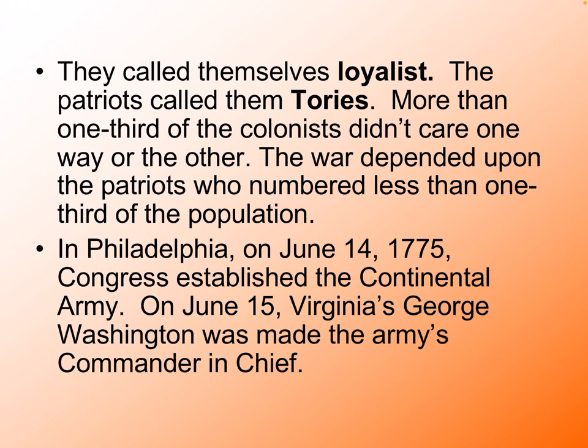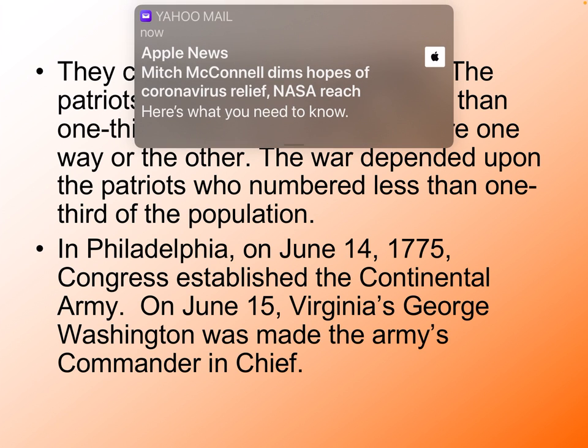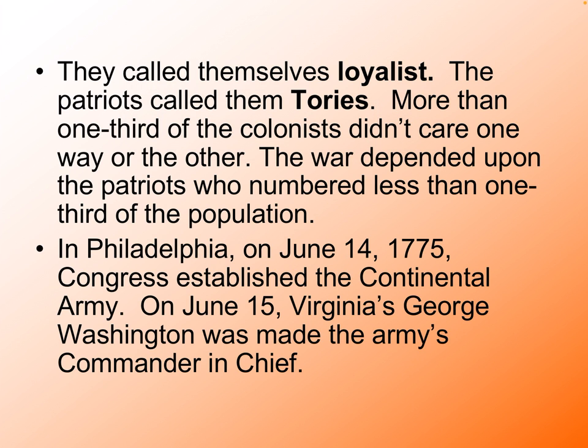More than a third of the colonists didn't really care either way. I mean, think of the election right now. You probably have a third of the people who are really supporting Donald Trump, and a third who are supporting Joe Biden, and they hate the other side. And then you have people in the middle. They just really don't care one way or the other because they don't like either one of them. Okay? Or they like both of them. But in this case, it's probably they don't like either one of them.